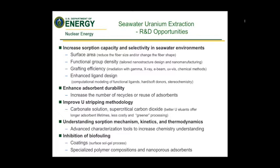And the fourth item is understanding the sorption mechanism, the kinetics and thermodynamics. In this case, we can design a better material for uranium sorption. And the last one is inhibition of biofouling. In this case, we can enhance the material durability in the ocean environment, so there's no microbial or some kind of bioactivity to impact our absorption capacities.